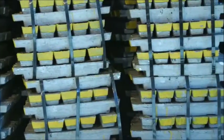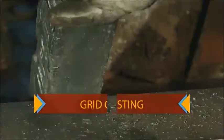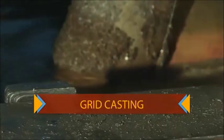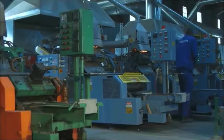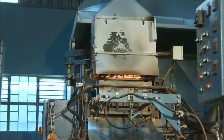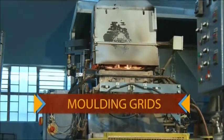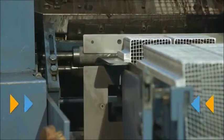The process of manufacturing begins here. We begin with grid casting. The material used here is lead antimony. The lead is put into a lead pot and melted at searing high temperatures. It is then pumped from the pot through the feed line into a mold. From the mold, grids are made.